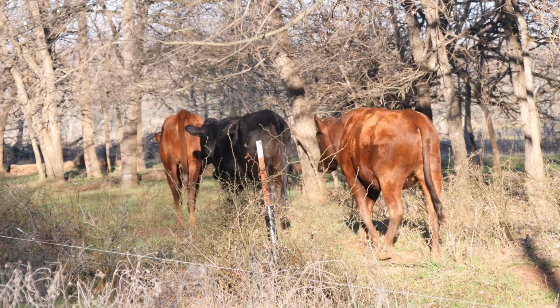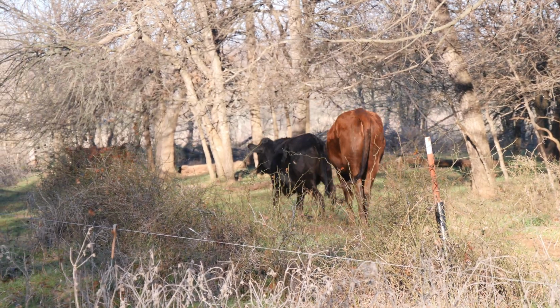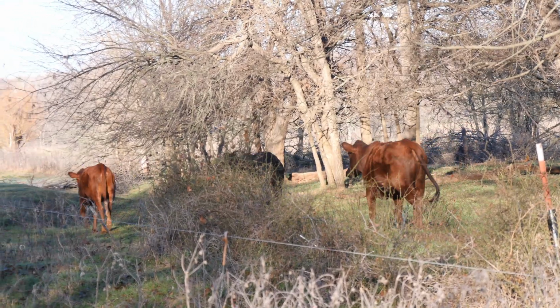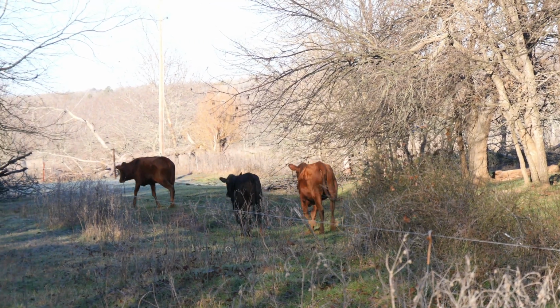So now we're doing our next move down the timber, down the creek, down the big creek, and they're still showing good energy. They're not really showing that they're picking up body condition yet, but it won't be long. It's just around the corner. So I feel like we're right on schedule.